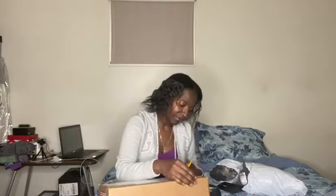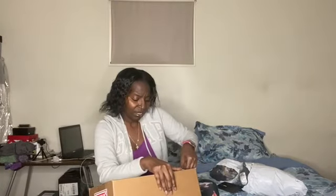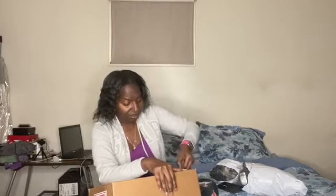I kind of went a little crazy and bought a bunch of them for Easter. So I got the Easter basket, limited edition, I think. I'm just so excited about it. I'm trying to start collecting and then doing reviews, just showing how good they are. It's something I always love, lip glosses. I have a whole collection of lip glosses, a whole box of them.